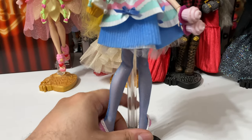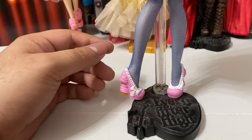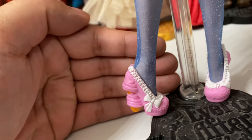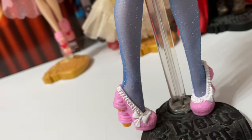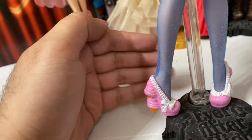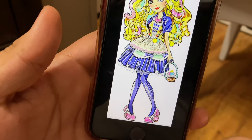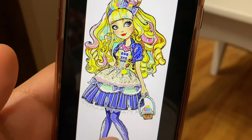I don't think she came with these tights. I think I gave these to her from another Blondie Locks doll that I had. Her shoes are so cute. But I know that she was not part of the Ginger baking set, that set of dolls whose names I cannot remember right now. Wow, we got robbed. Wait, maybe she did come with the tights, but I don't think the doll did.